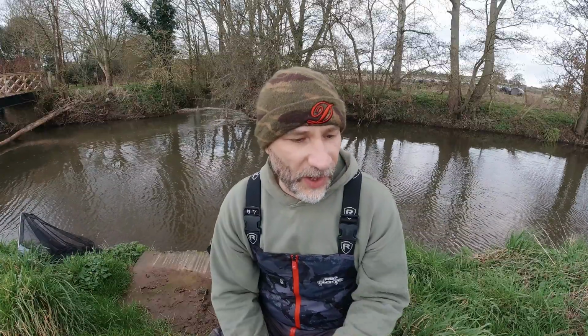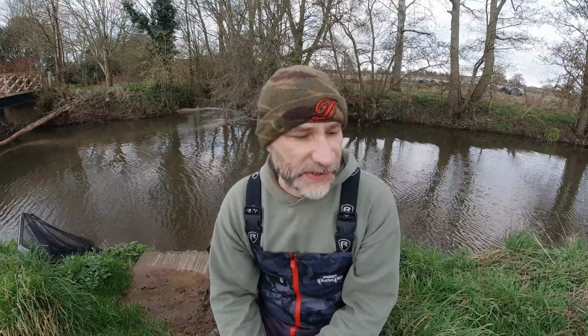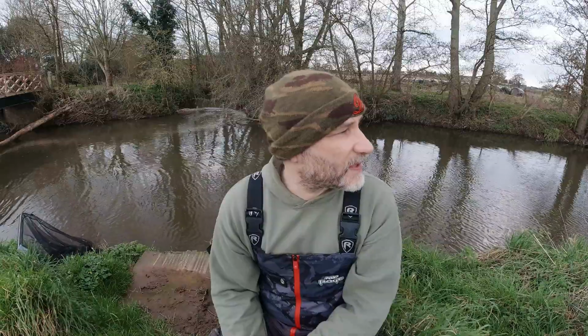I've got my RVS River Ambush £1.75 7-foot rod with me. I'm going to use either a link ledger or perhaps a feeder, and just fish a few swims along here. See if we can't pick up some most probably chub, but who knows what else.